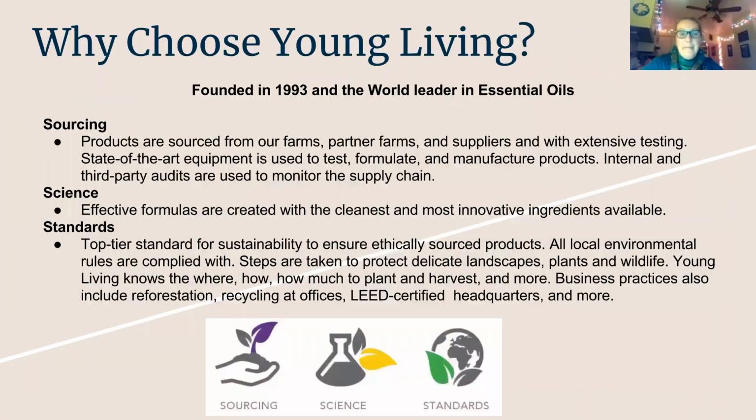So again, what we've been sharing with you tonight is the Vitality line from Young Living. And we just wanted to go over briefly again why we choose Young Living as the only brand of essential oils that we'll use.